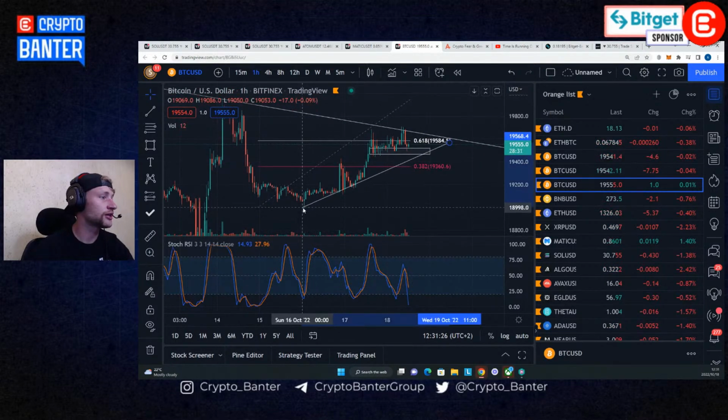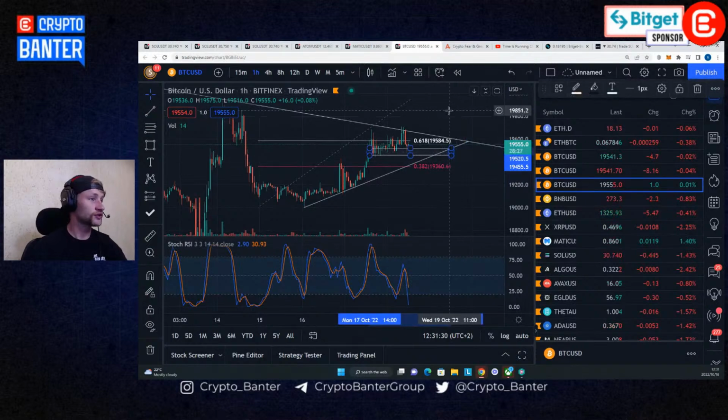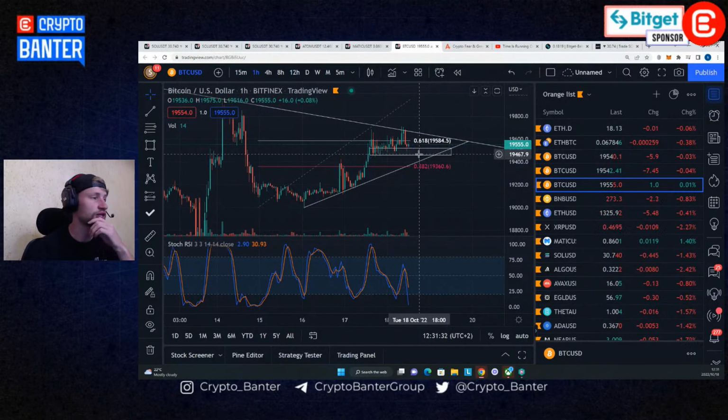So you can see my trend line. Let's put it correct over there. I got the trend line. That's showing that it can take time in this range. But for me, it's getting bought up and it's holding. So if the stock market starts to rip, I think Bitcoin and the crypto market will catch up pretty quick.